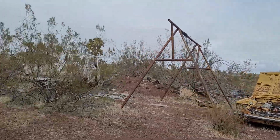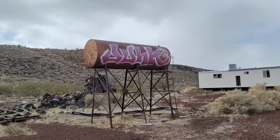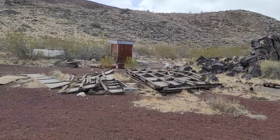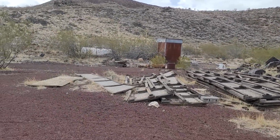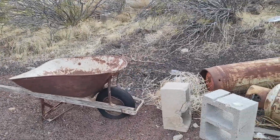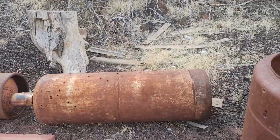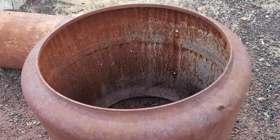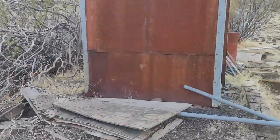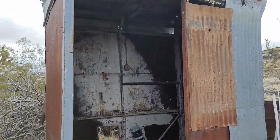Okay, so we just checked out the two cars. We checked out that trailer. This water tank does have some graffiti on it, but there's really not a whole lot of graffiti out here. We're pretty far off the beaten path, so I'm guessing a lot of big city taggers don't make it out this far. Lots of desert detritus out here, old wheelbarrow, lots of cinder blocks, which I guess they make out of the cinder they mine here. Old tanks. This is like a washing machine drum, maybe? Just the usual stuff you see piled up in the desert. And then this mysterious shack back here. Well, it looks like it was just storage.